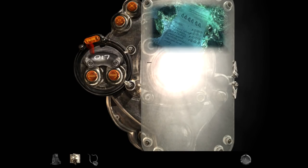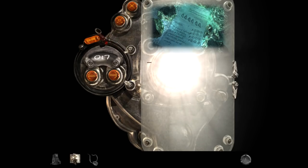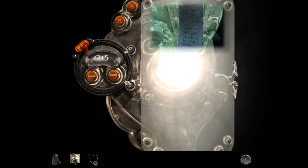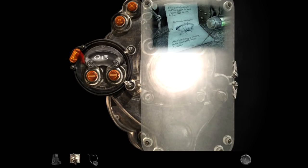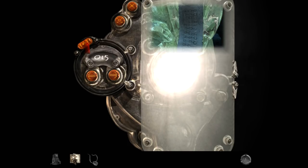Blue crystal. I don't remember what this one was. This must be quartz, right? Quartz. There's the harmonies. That's blue crystal. Rock, it has to be equal to 20. That's all of them. Okay. Something that equals 20.